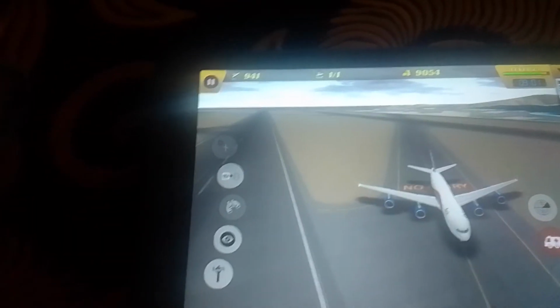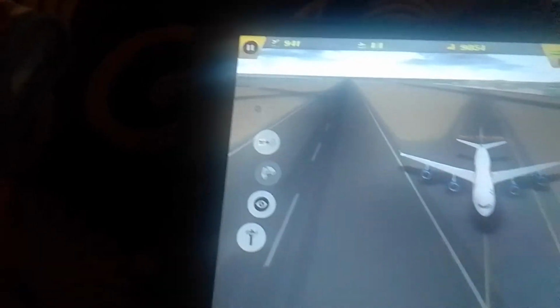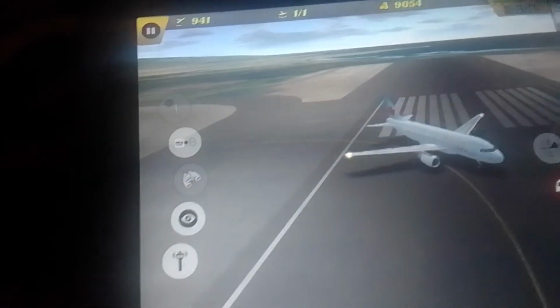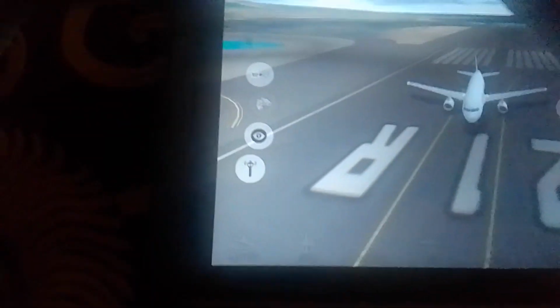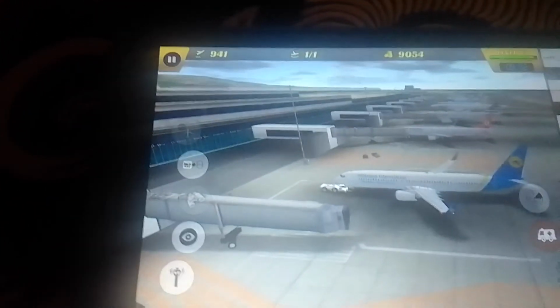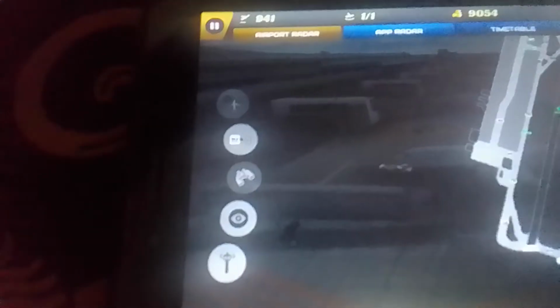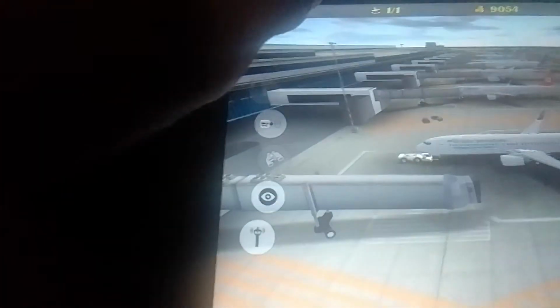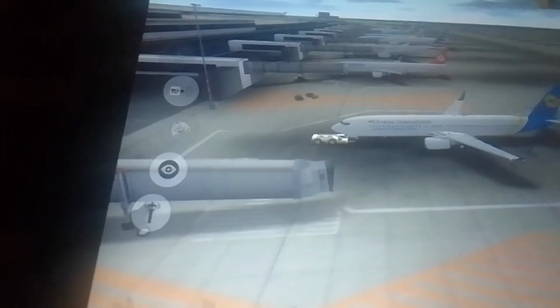So this will be the final one. We give Air Canada takeoff. This is the final part. I now give Air Canada a final takeoff. Oh, just before we give, I'd like to show you Ukraine International. The Ukraine International is bound for Sialkot. The Ukraine war has been devastating. I know.